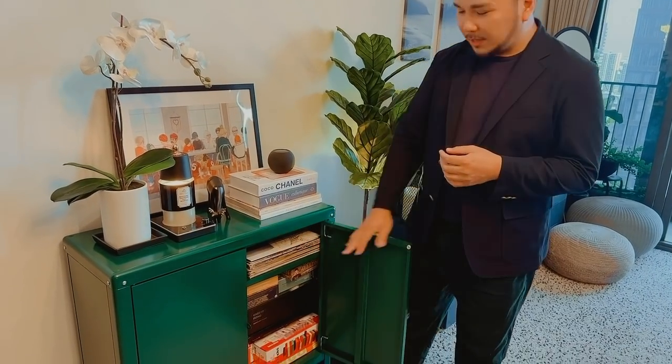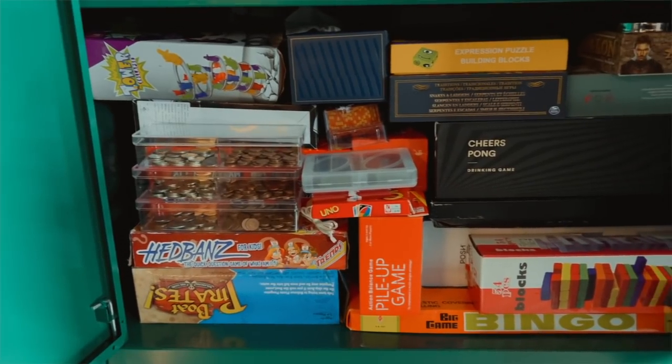Anyway, what's inside this box are actually, let me show you, some vinyl records and some board games. We love hosting, and whenever we have friends, we love to play games just to have some fun, and we love buying different kinds of games so that we can entertain our guests.